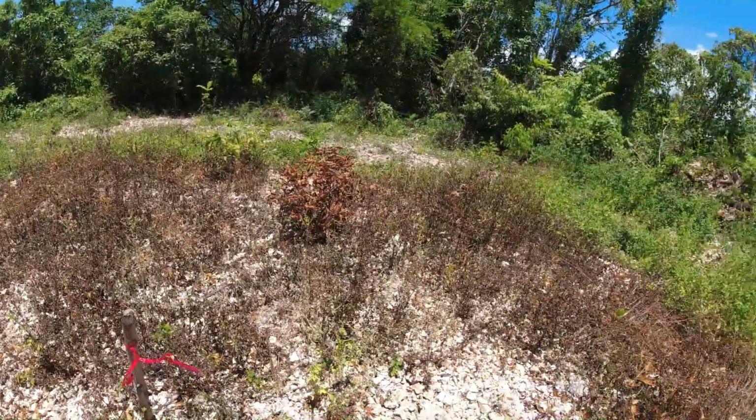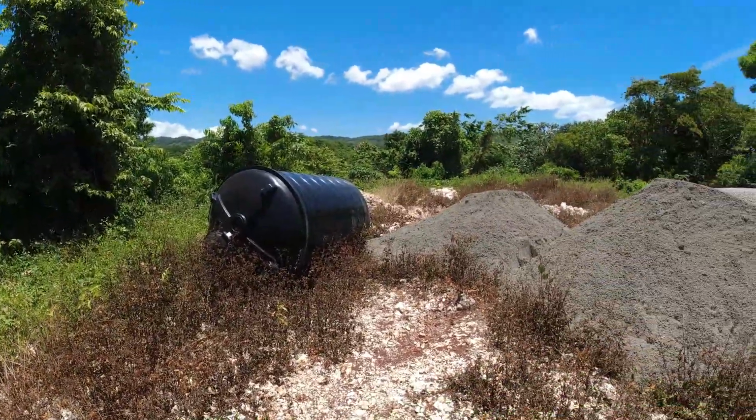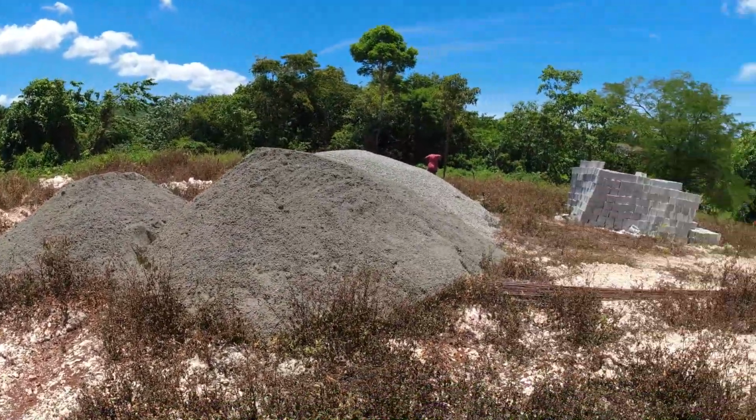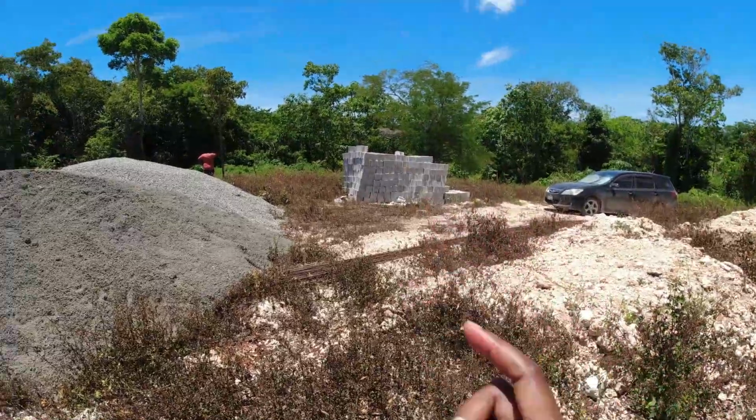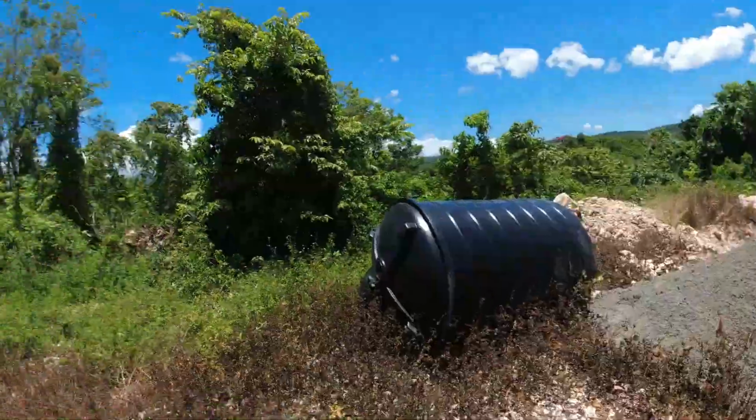I'll show you that in a bit. But here are some of the things that we've had delivered out to the side. You see the poly tank there, some sand, some gravel, and some brick. Now this is for the cistern. You may recall that there was a big rock in the cistern that the excavator was not able to break up. We tried a couple of things that didn't work until we finally had to get a jackhammer out here. That guy was able to break up that rock.